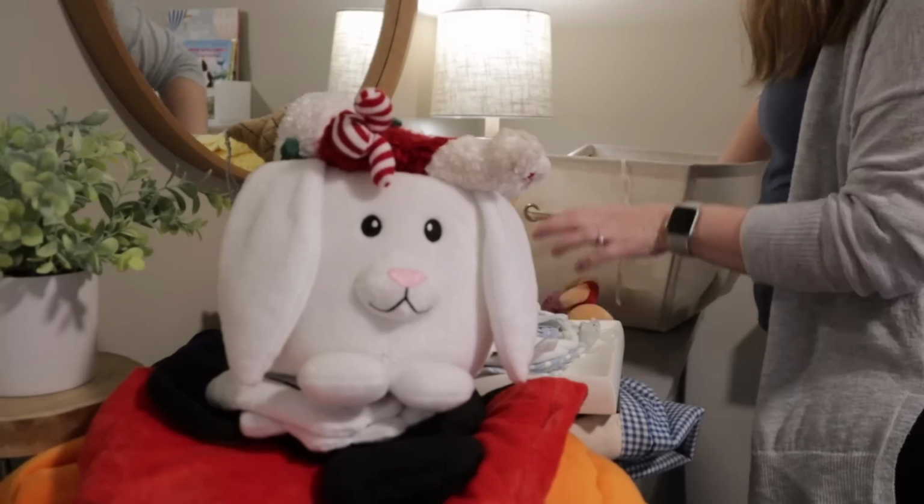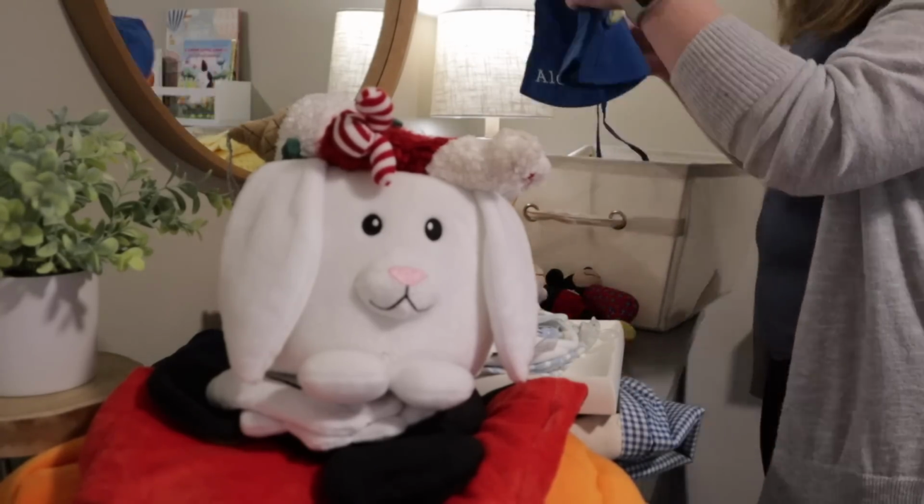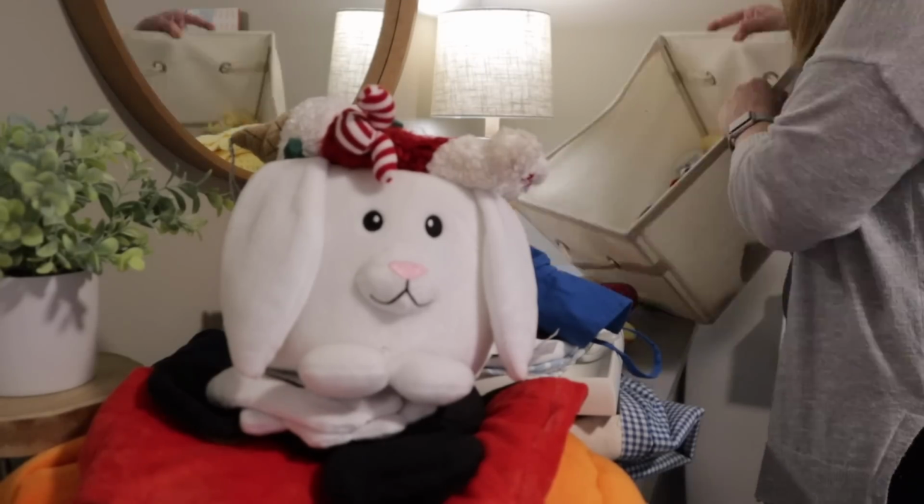So I had these two ivory bins in the top of Alex's closet that I had been collecting things in, and today was the day that I wanted to make those decisions.